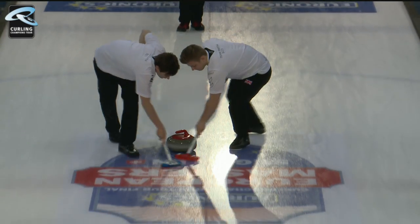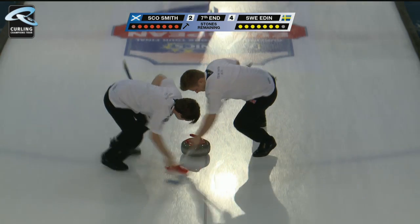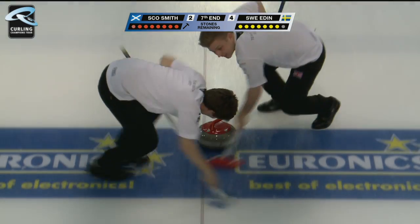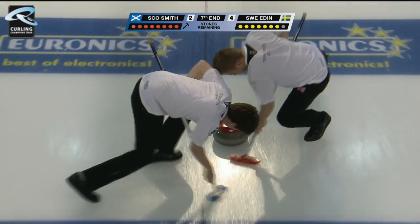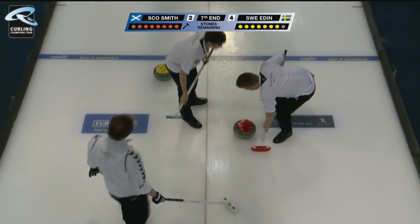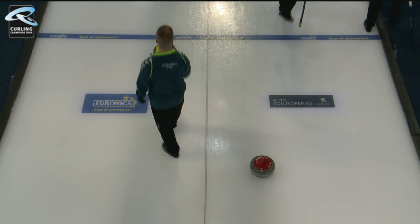So Team Smith really having to go hard now. They're 2 down. Really need to look for a 2. So they'll be doing everything in their power to create some chances in this end. The boys have been playing fairly well. So yeah, I'm sure they'll still dig in and still believe that they can try and win this game.